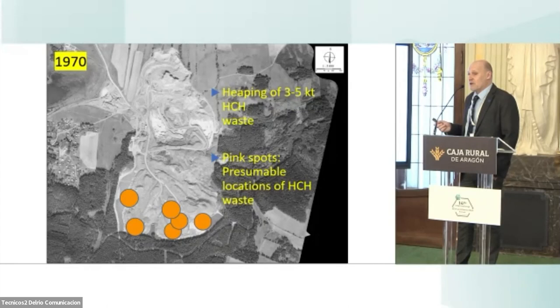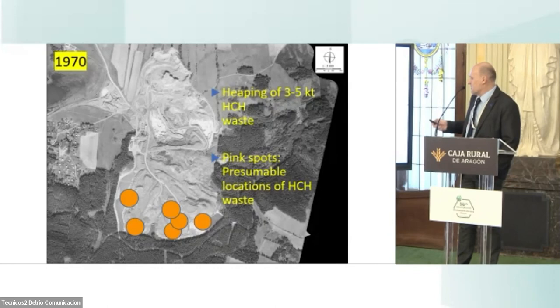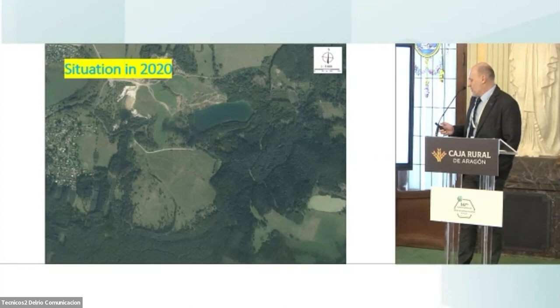Nobody knows where exactly. They put it there in drums, paper bags, and such unstable packaging, and this is the source of contamination now. At the end of the 90s, the recultivation started. The upper part was changed to some lakes, and the lower part was also stabilized. This is the picture of how it looked before we came and started to make the wetland system there.